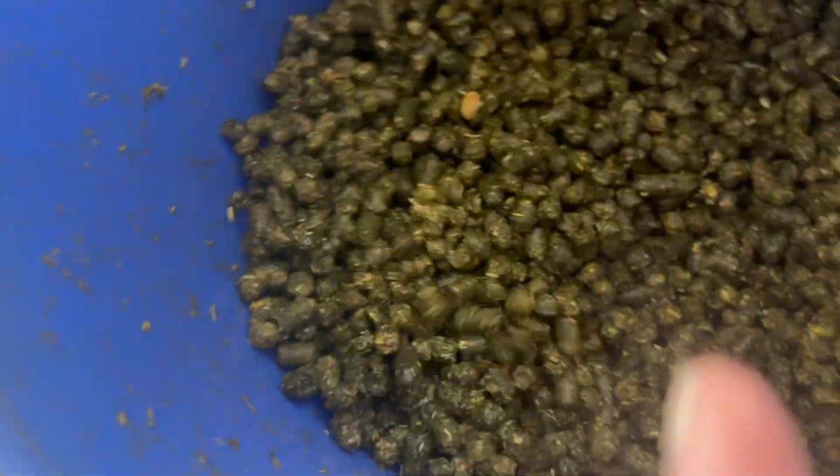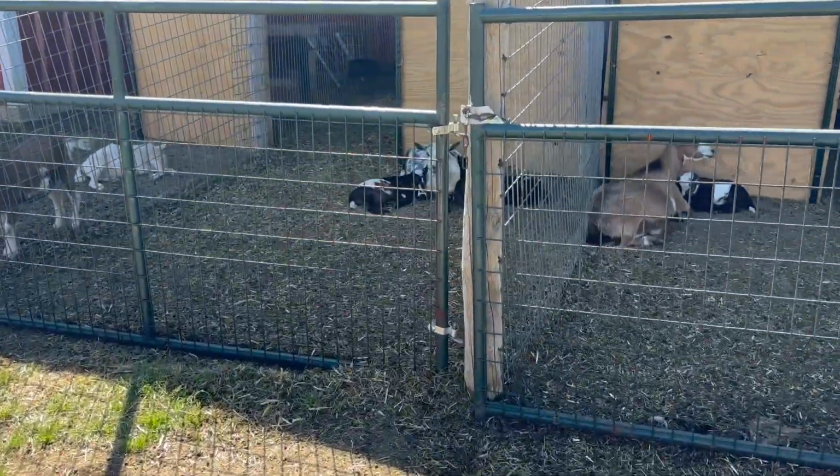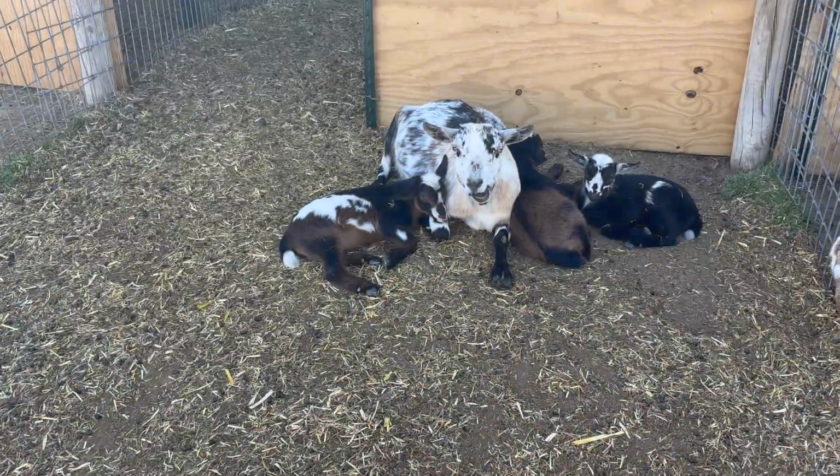We buy compressed alfalfa hay bales for the rabbits because they don't eat that much. They can go like a month and a half probably on one bale, and they're expensive. Alfalfa in Texas is very expensive because it's not grown here. So we get the pellets, and that's how we can save a little money. And after a full day of playing and full bellies, it is sleepy time.